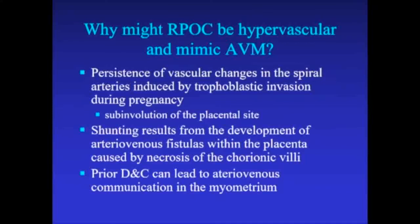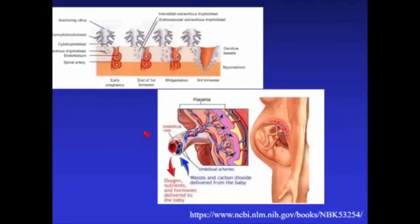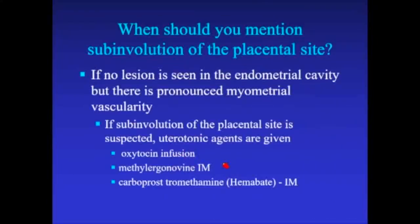And another problem that you can have is that prior D&C can actually lead to some of these AV communications in the myometrium. So here's a drawing from the NCBI website showing in early pregnancy the spiral arteries, by the end of the first trimester showing how they might grow, and by the third trimester how very, very large these are. And it makes sense that if you just lop off the placenta here that you might have some abnormal bleeding. And again, we need this for the placental circulation.